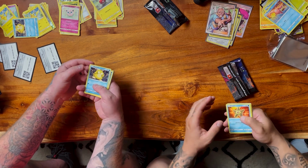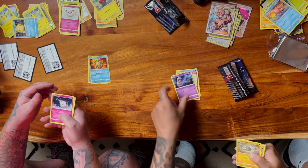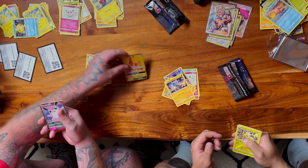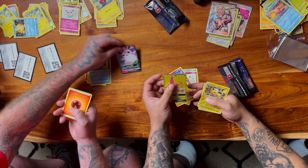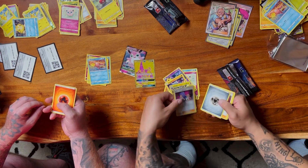Oh, it looks like you got something going on. All right, here. Whatever. No, don't even look. I got something. You got something, bro. What is this? Oh, I don't know. What is that? Tapu Lele. You got a gold. That's tight. And you got a Wigglytuff. You got some tight stuff. Hold up. What did I get? Jolteon? Nothing. Dude, you for sure got the better packs. Unfortunately, we didn't get the Charizard. Whatever. But that's okay. Mac won this little battle that we did.